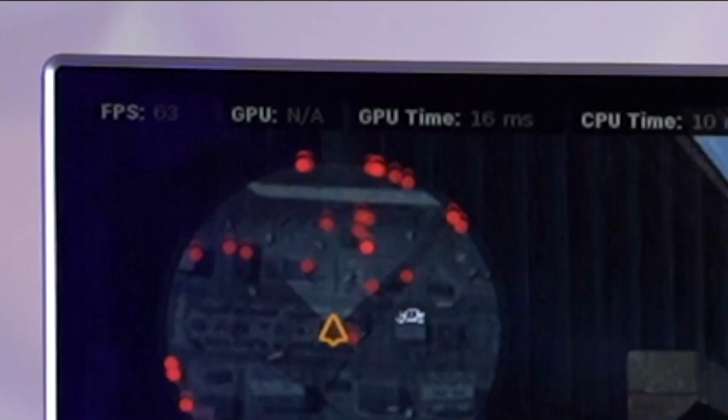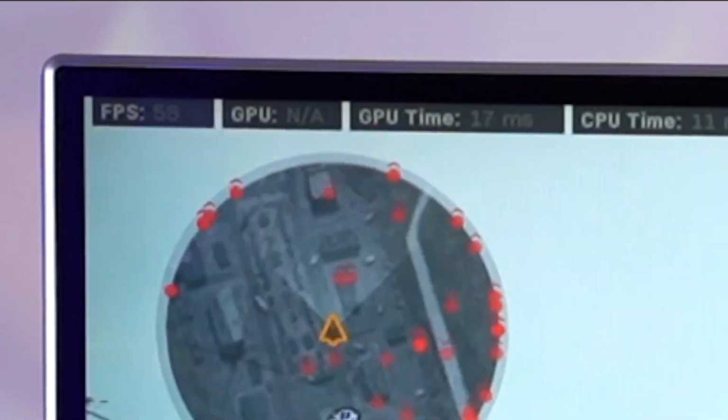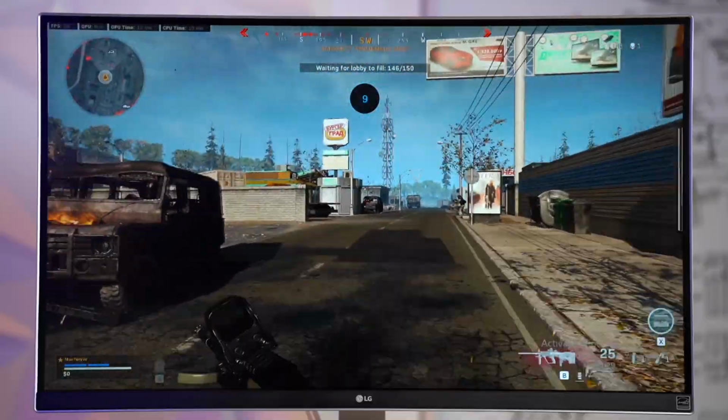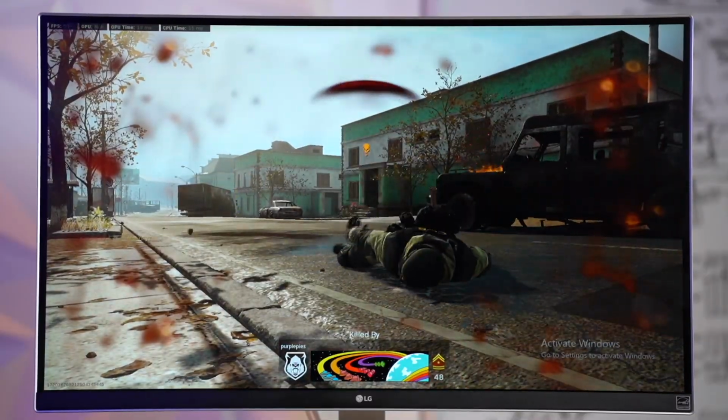So sometimes we're hitting 60 FPS here, 64, 62, but we are going down around 51 right now. 49, I think the lowest I usually see is 48. But overall, it still feels smooth, pretty smooth, definitely fine for gaming. And then considering that a lot of consoles that these people are playing on, they're getting 30 FPS.